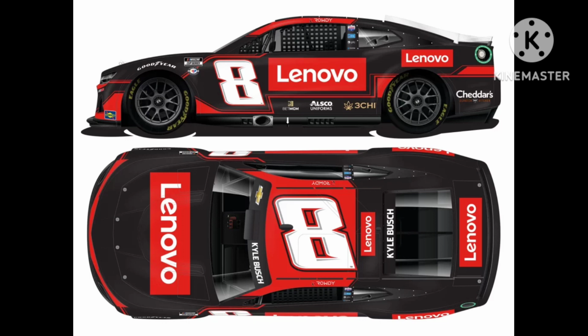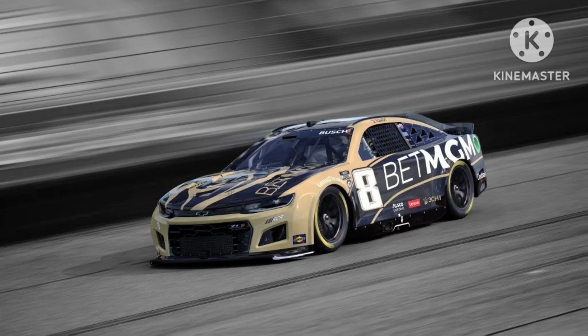Great paint scheme. 7 out of 10. Next up, we have Kyle Busch's BetMGM paint scheme. The most interesting thing to me about this paint scheme is that it's got beige on it. You don't really see a lot of beige on paint schemes that often, but it's featured on this paint scheme, and it blends really well with the black, and they make for a decent scheme.